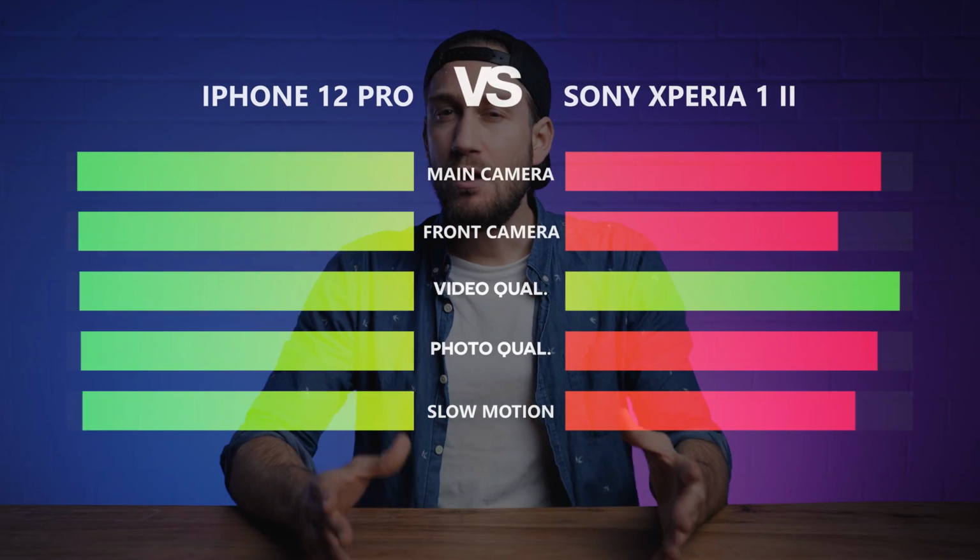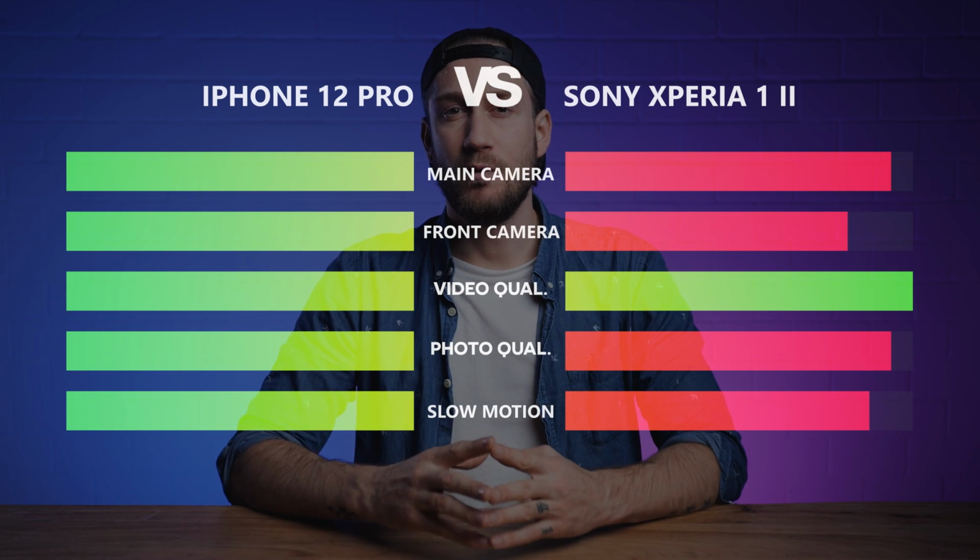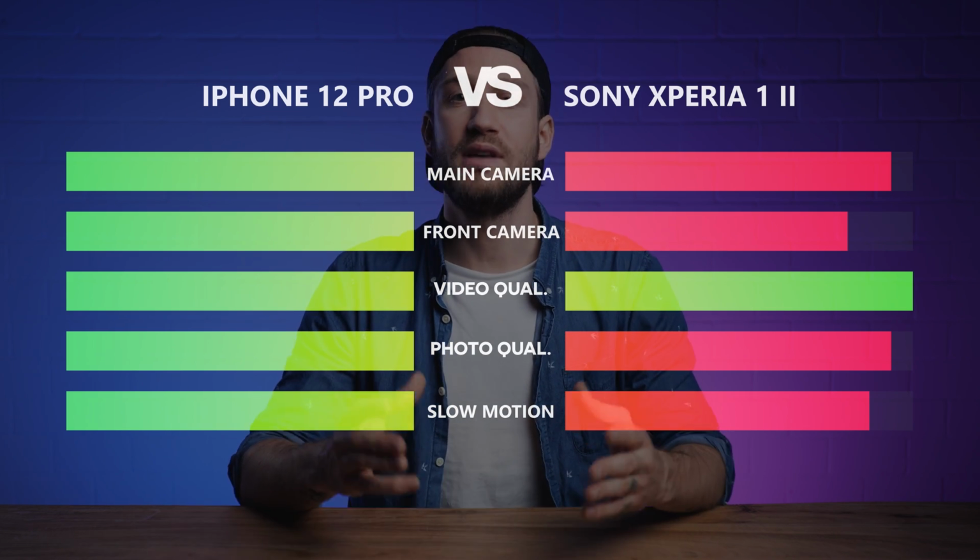We really like the pro apps that Sony put on the device. We gotta give the point to the iPhone though, cause we think that the colors combined with the sharpness of the lens gave it a more natural look. In addition to that, the front camera and the slow motion feature is better on the iPhone. And the iPhone Pro series has a new LiDAR scanner feature built in. All that lets the iPhone win in this category. Therefore, the point goes to Apple's iPhone 12 Pro.